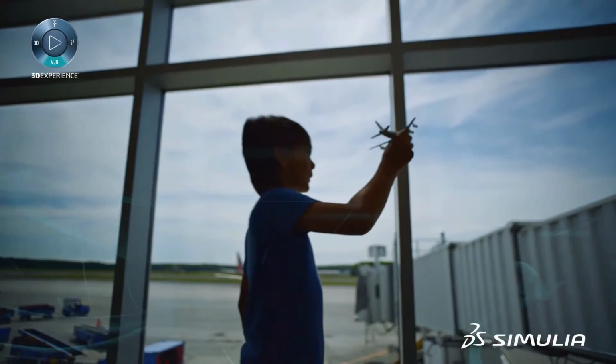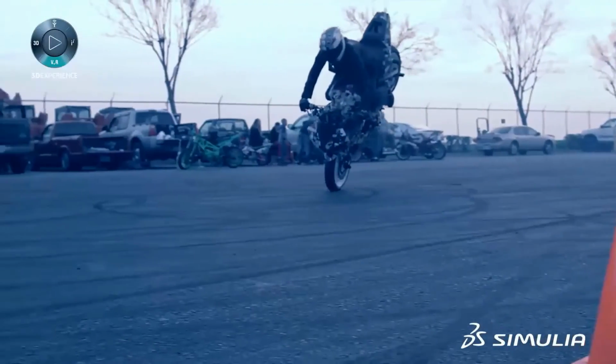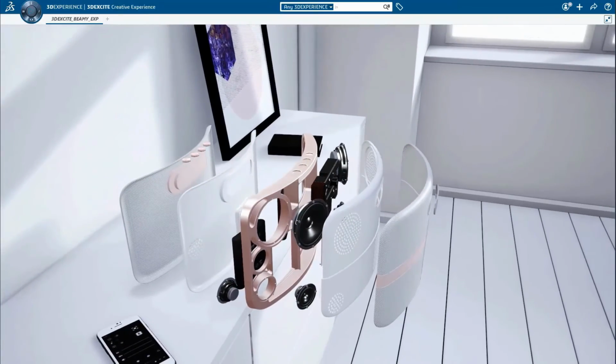With Simulia's Structural Performance Engineer role, product engineers are empowered with powerful and intuitive solutions fully integrated into the design process to foster innovation, and manufacturers can be confident that their products are designed to meet the most demanding consumer expectations.